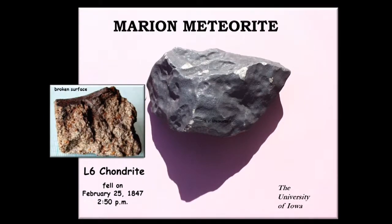Well, we fortunately have the largest of those Marion meteorites in the University of Iowa Museum, and we have it on display up here in the library on the second floor. You may want to take a look at it. That's the largest piece that survived. This is what it looks like, broken surface. It's a good chondrite made up of a lot of little spherules, and you can see that on a broken surface.